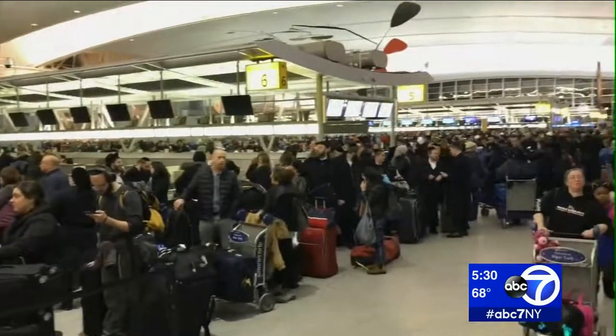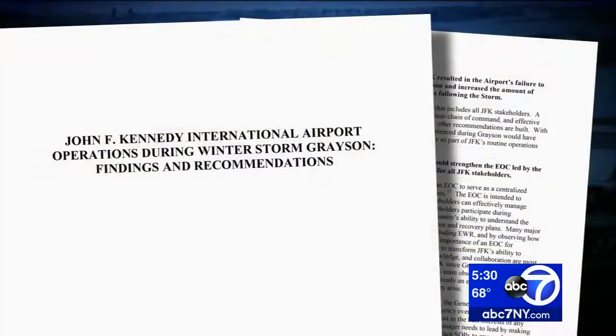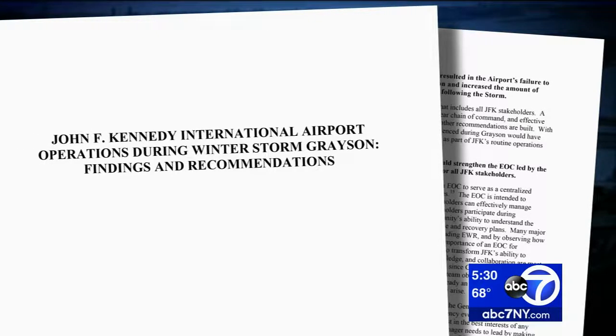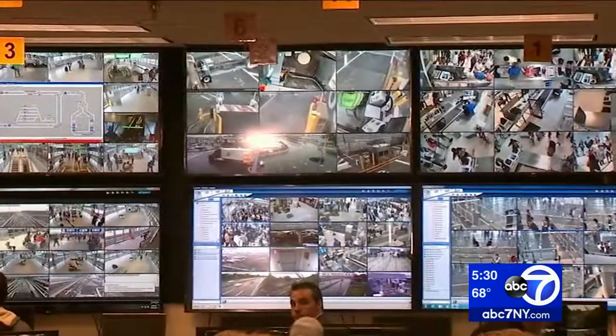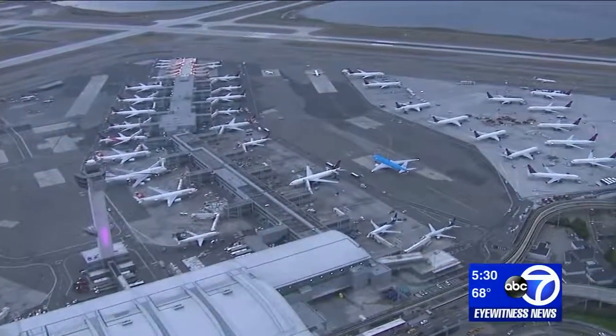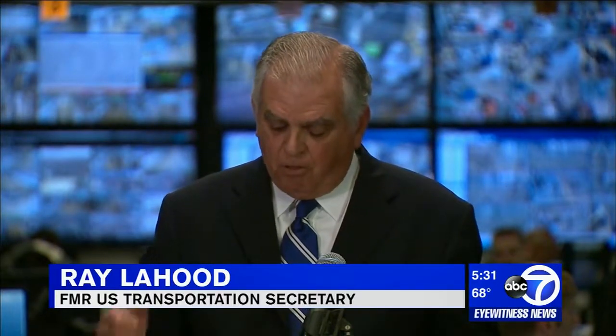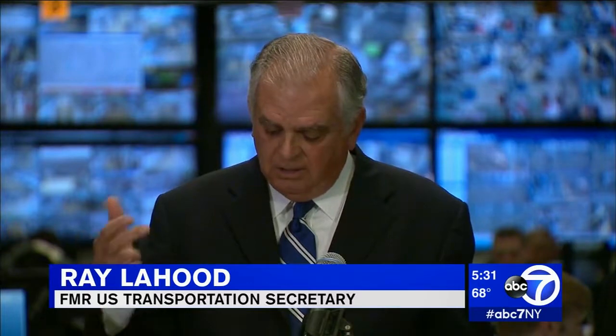In the weeks following the meltdown, the Port Authority created its first ever emergency operations center at JFK. The number one recommendation in today's report was to expand and strengthen that center. We can build a true command and control center for JFK, which frankly was lacking. Which is an understatement when considering in 2018, one of the nation's largest airports never thought to have an emergency center. We visited or talked to airports in Minneapolis, Chicago, Dallas, LAX, Denver, Boston, and Heathrow.